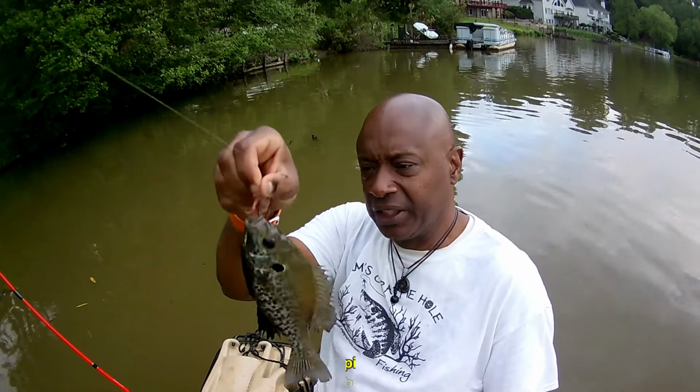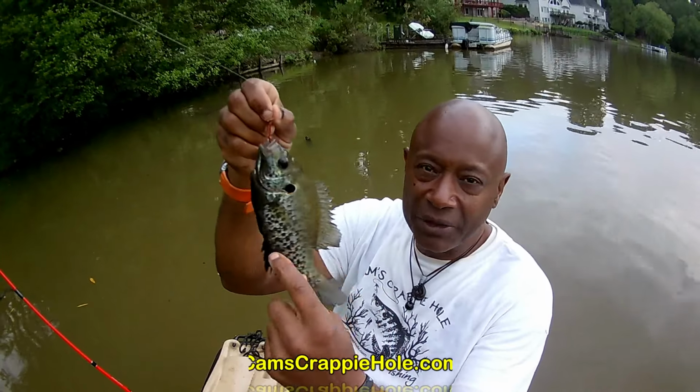2-in-1 hook. Look at that shellcracker. That's a male. See how they have the green spots on them? Guys, these fish are so strong.